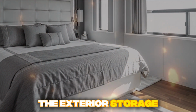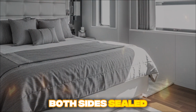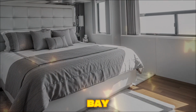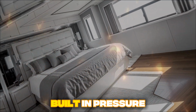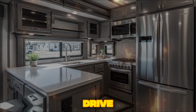The exterior storage, insane. Big compartments on both sides, sealed, heated, and lined with diamond plating. You can stash tools, gear, even a motorcycle in the rear bay if you're creative. Every door is soft close, keyless, and alarmed. There's even a built-in pressure washer tucked in one of the side panels, handy for hosing off mud, sand, or bugs after a long drive.